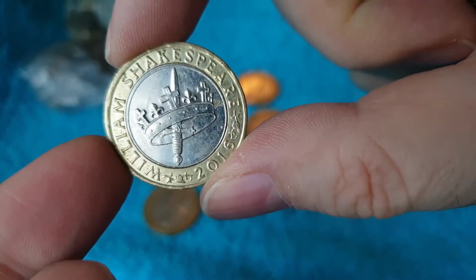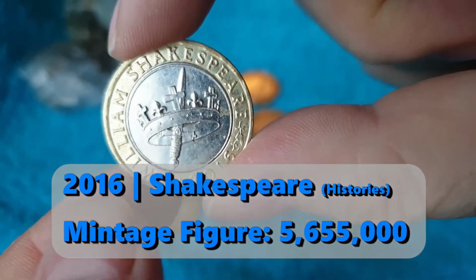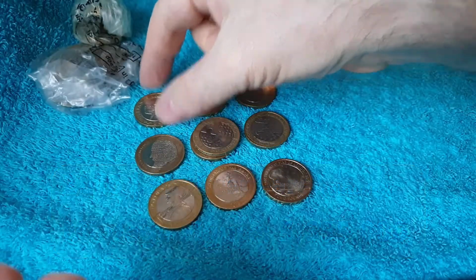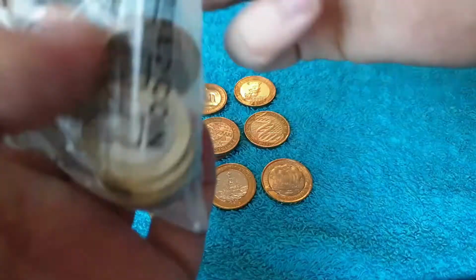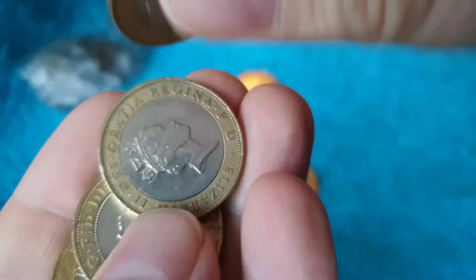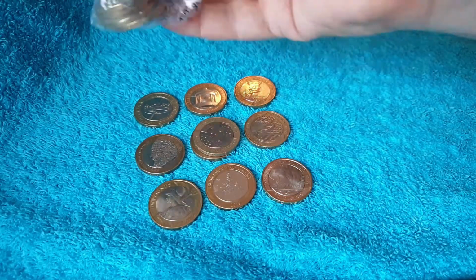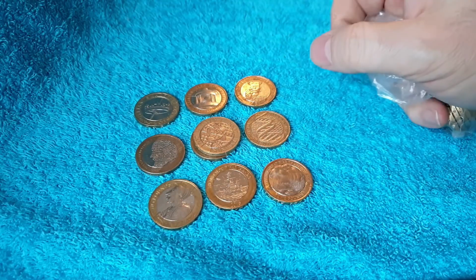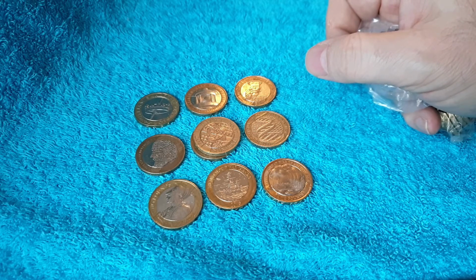Oh, there's something. There's a William Shakespeare's Histories. Not above face value, but another find at least. Well, on to the last bag. So, my conclusion so far, unless this last bag changes everything, is that these coins have been hunted.